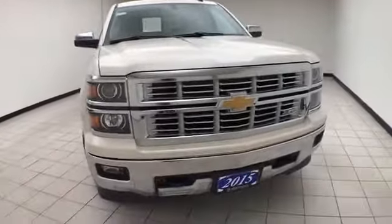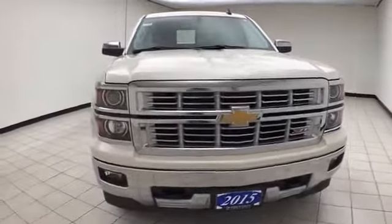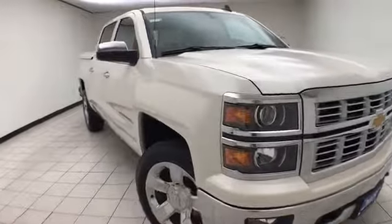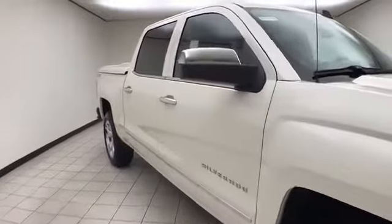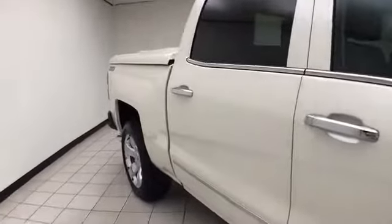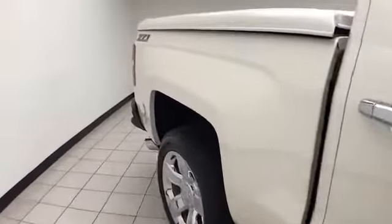Today's special is a well-equipped 2015 Chevy Silverado LTZ Crew Cab 4-wheel drive. Stock number Z7489X. 44,000 miles on this local trade. Comes to us with a clean AutoCheck history report. We sold this Silverado brand new, White Diamond in color. You do receive the balance of the factory 5-year, 100,000-mile powertrain warranty.